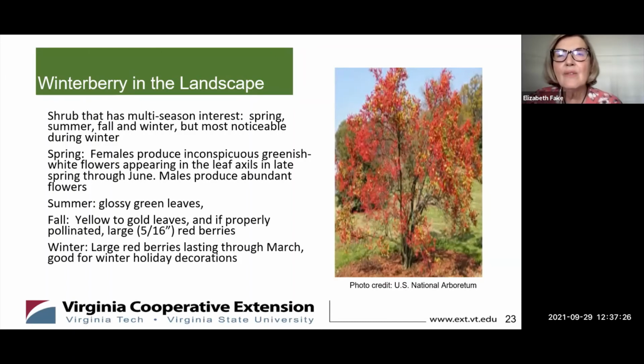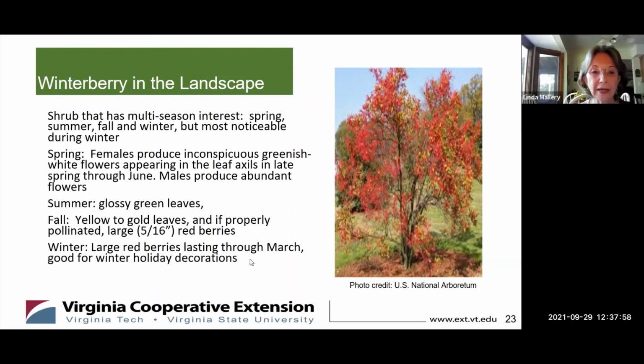And you can see in the photo to the right here, there are some gold leaves in addition to the red berries. These berries are quite large, 5 to 5/16 inches. And in the winter, the large berries are there lasting through March, maybe even later, and they're very good for holiday decorations. So you might be tempted to cut some of these berries for some Christmas decorations or something. Thanks for pointing that out.